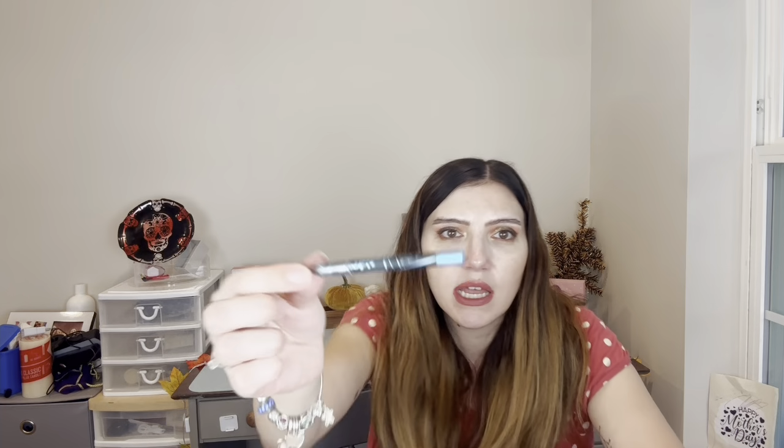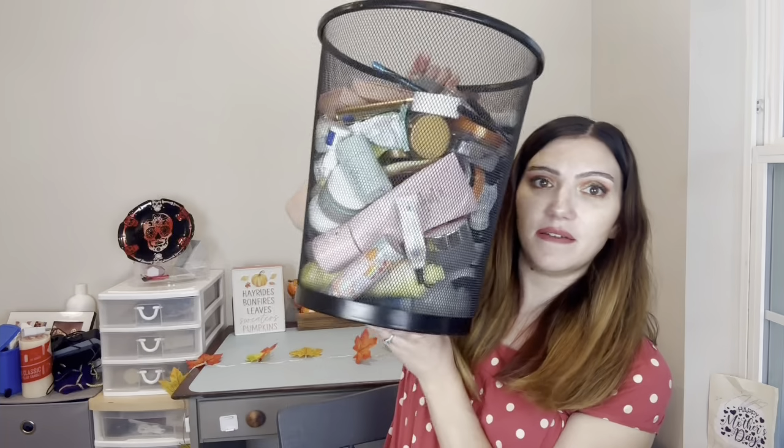And then lastly, we have from LA Girl, this is just really, really old. This is in the shade Mermaid Blue. It's just not performing like it used to. And I feel like I did okay. I need to use more up. But yeah, that is all my products that I used up. And yeah, I'm recycling and going to do that.